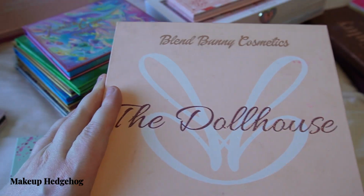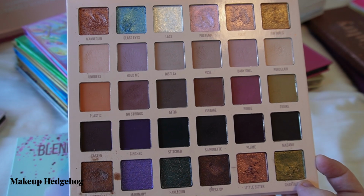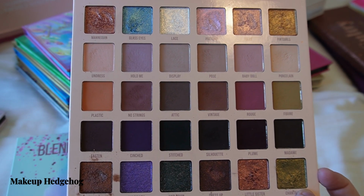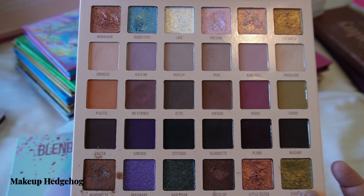Then next one is the Dollhouse palette. So this is still my favorite Blend Bunny palette and one of the best indie palettes that I have tried. The formulas in this are just beautiful. The mattes are creamy, the shimmers are creamy. Not the sort of duochrome, multichrome shimmers, but still very beautiful, impactful shimmers.